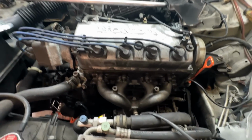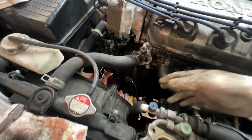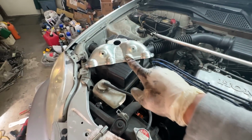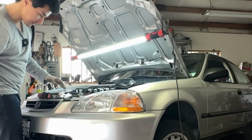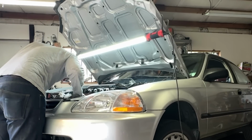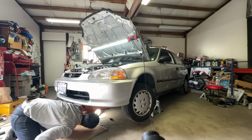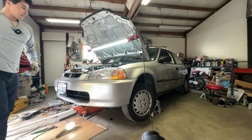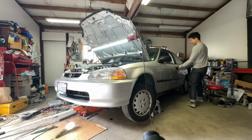Now we're making progress. I got all this fully installed. I just need to hook up the oxygen sensors, put everything back, put the heat shield on, put the car on the ground, and we can fire it up and see how it sounds. Get this out of the way. I think I have everything connected back up. Everything is tight. The cat's on there correctly. When I go underneath, this should be good, hopefully. Let's see what we got.